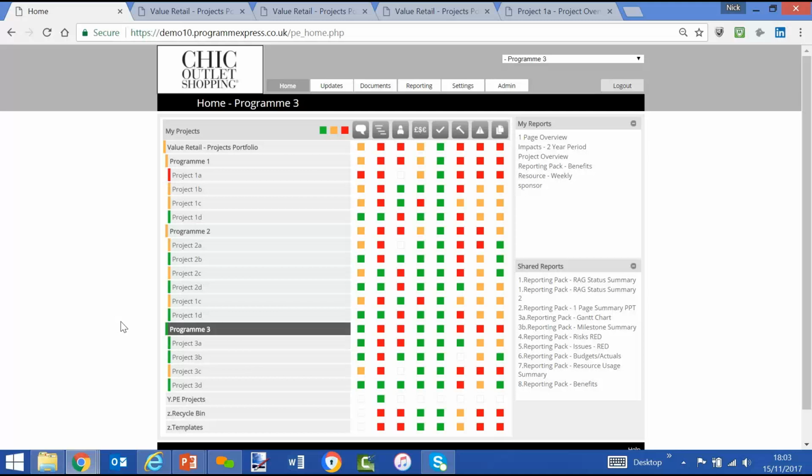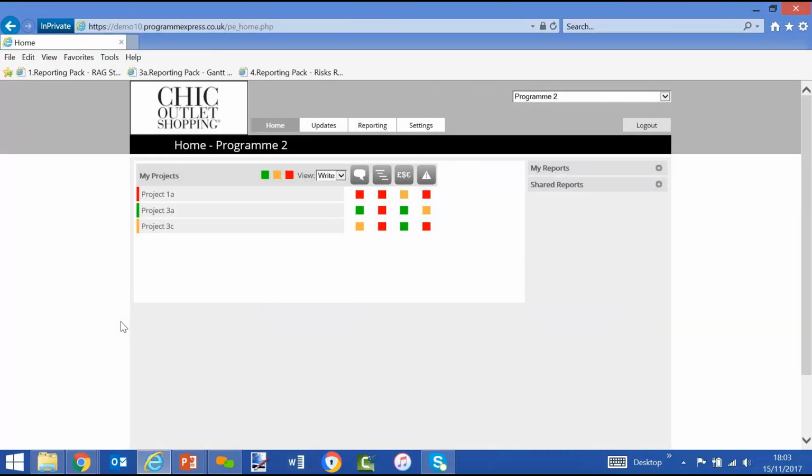But typically, if I show the view of the home screen for a project manager that logs on, who only has write access to 3 projects and is only expected to update 4 modules: commentary, plan, costs, and risks. This is a very simple update process. It's got 3 projects to update. Click on one of the projects, click on the screen.